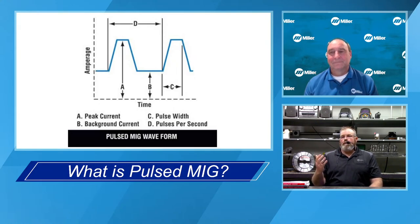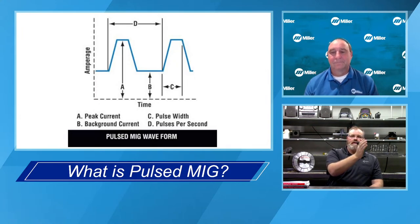In comes profile pulse, where now we have pulsing on there. We can have a lot better control of our heat. We can set the wire speed where we need it. And every time we hit that high wire feed speed pulse, we just move ahead on the puddle and let the next one happen. Just hit it, hit it, hit it, hit it, and just keep stepping down on the front edge of that puddle every time.